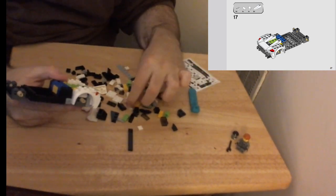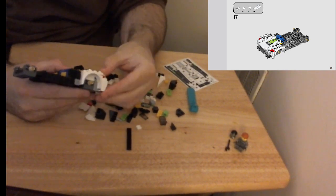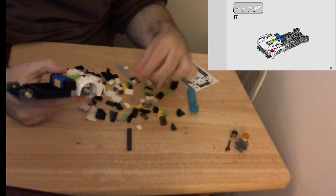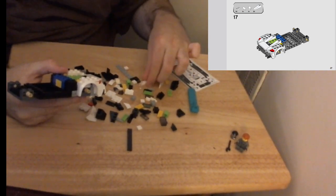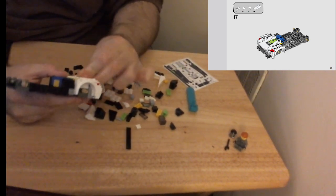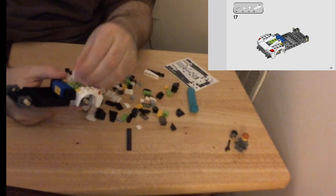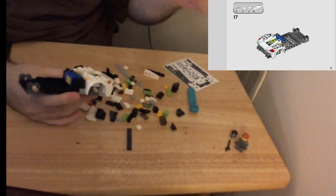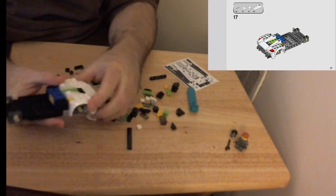We have some wedges. There's a lot of use of these tiny wedges in Speed Champions for purposes of shaping little angled bits like that. And then there's these big slope pieces here that run in here like this. And yeah.